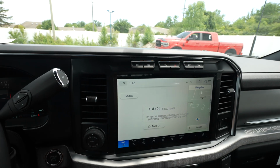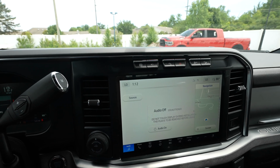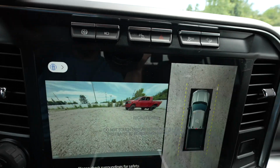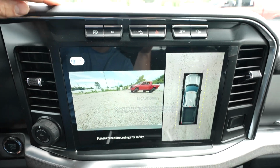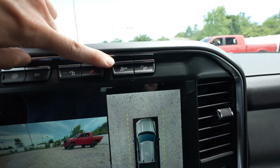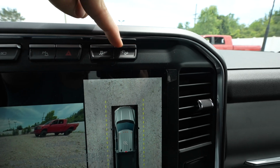Above the touchscreen display, we have your exhaust brake button. There is 2 exhaust brake modes. There is the full, which will slow you down to a certain speed. Then there's auto, which will keep you at a certain speed. This button right here toggles between the 360-degree camera system. Parking sensors off button, hazard light button, traction control off button, and because this is an FX4, your hill descent control is going to be right here.